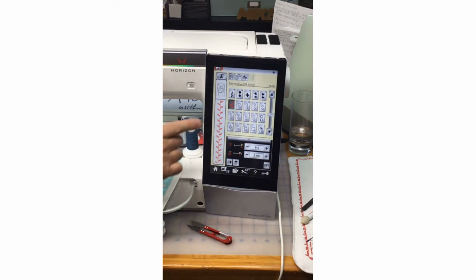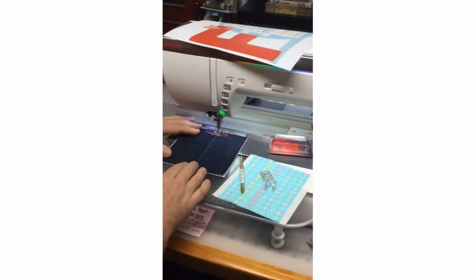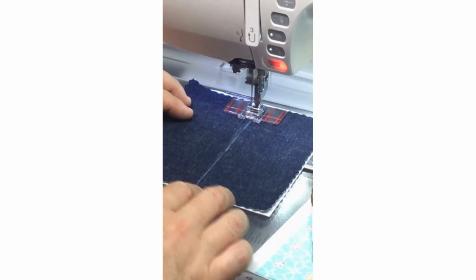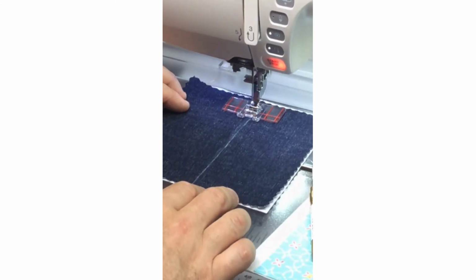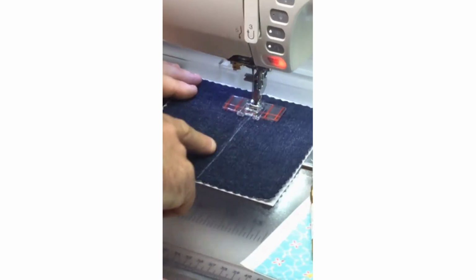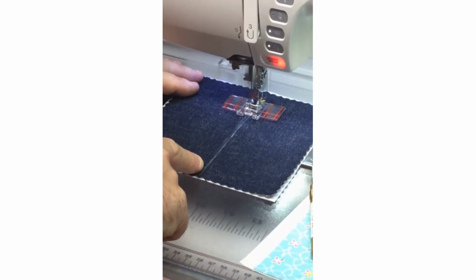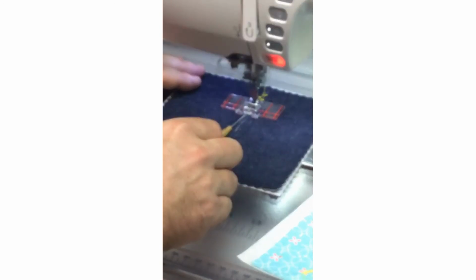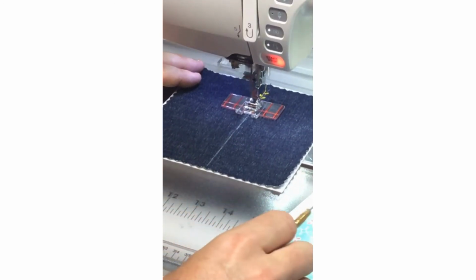So now I'm just going to stitch this little leaf down the center. I maybe won't stitch the entire length, because again, you don't necessarily want to watch me stitch this out, but I'm basically just trying to keep this center chalk line that I drew in line with the little center red notch that's built into the foot.